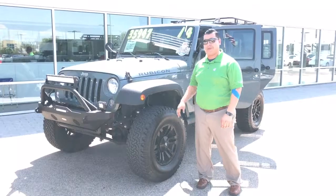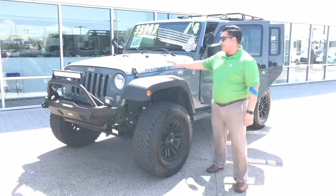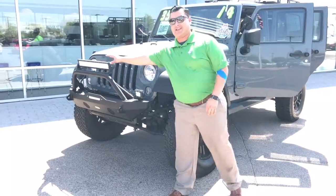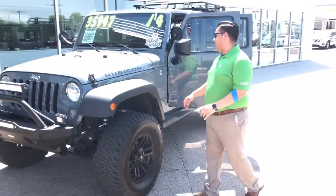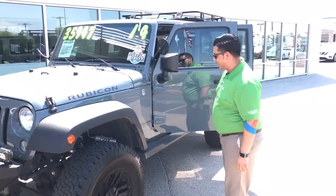We talked on the phone for a little bit about this 2014 Jeep Rubicon. It's got that nice color along with the nice beefy tires as well. And it also has the aftermarket light bars, which I'll show you a little bit more detail later on in the video. Going in towards the front, you have some nice little mirrors up here up top.